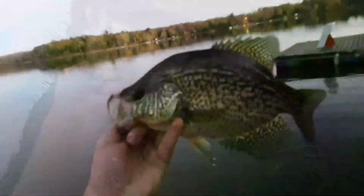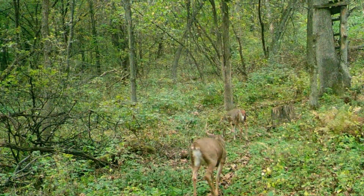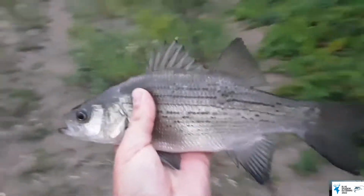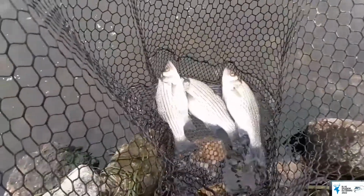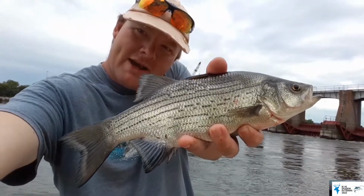That giant 8-inch. Look at how red that sun is, the moon. We're on a walleye. Look at that, nice white bass. Right below this dam on the Mississippi, the white bass are biting. All right, as you can see, white bass below the Mississippi dams. First couple hours in the morning.